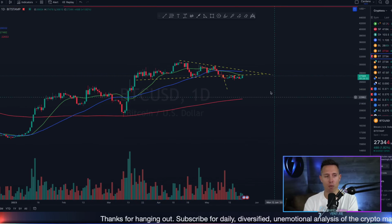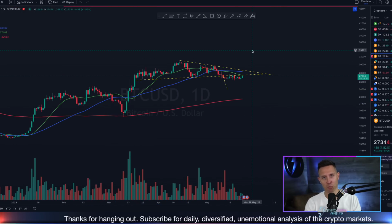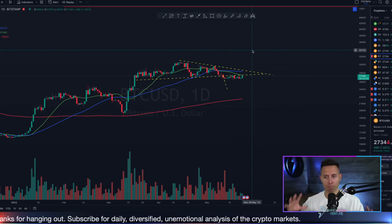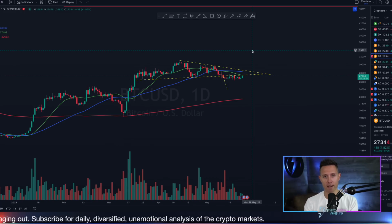Is that to say right now we're about to get a 50% swing to the upside? It's in play, it's possible, but I want to bring into context all of the data so that we can get a sense of what confirmations, at the very least in the short term, we should watch for.